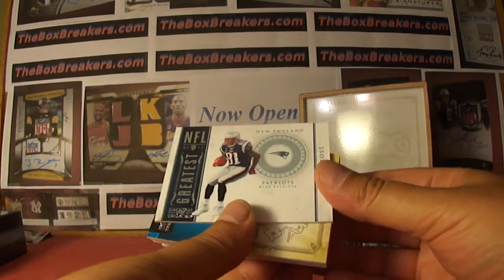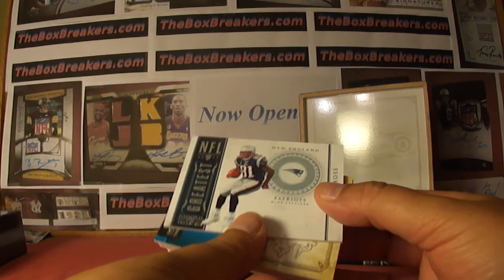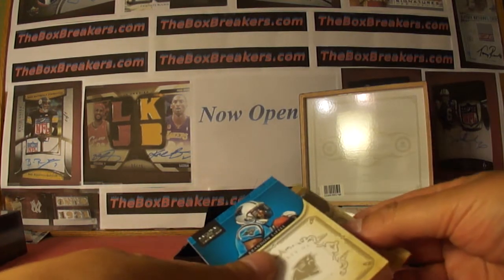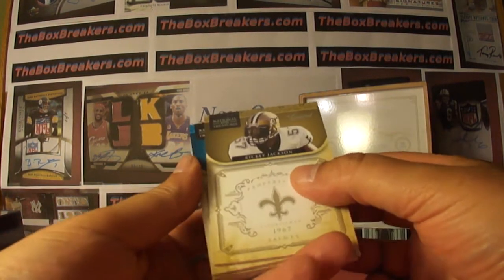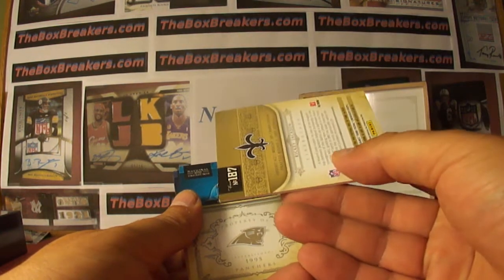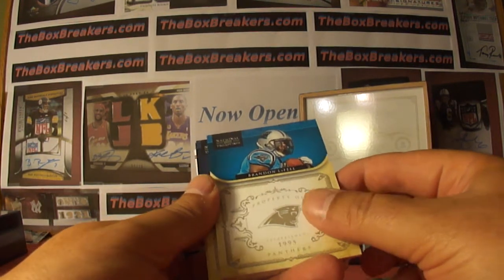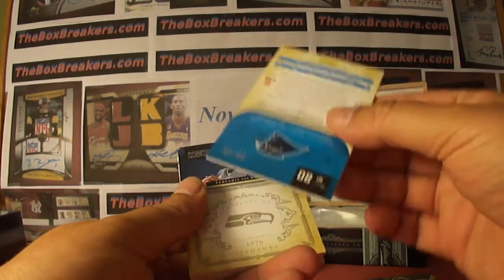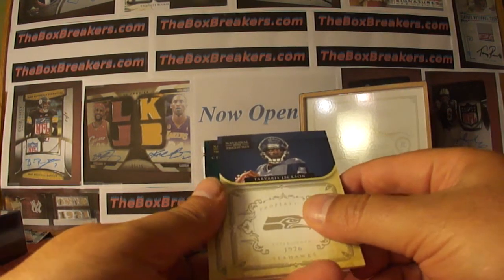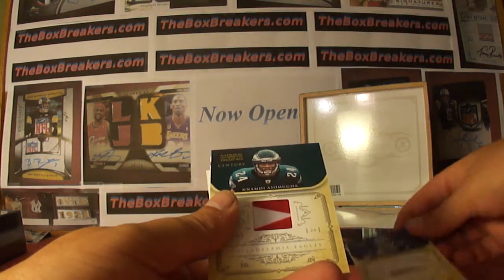Going to go on the back for an insert, Randy Moss, NFL Greatest, that's Patriots, which is Redman, 86 of 99. And a Ricky Jackson Legend for the Saints, that's Saints fan, 74, 41 of 99. On the front, Brandon LaFell, Panthers is Yankees, 0301, 56 of 99. And then a Tavares Jackson for the Seahawks, that's rare luck, numbered 18 of 99.